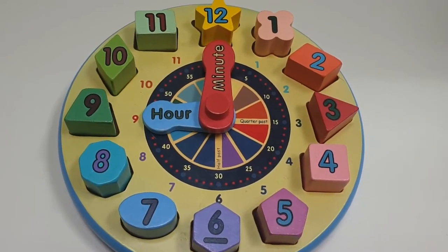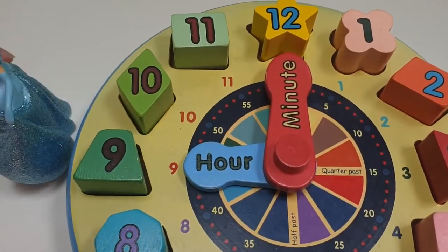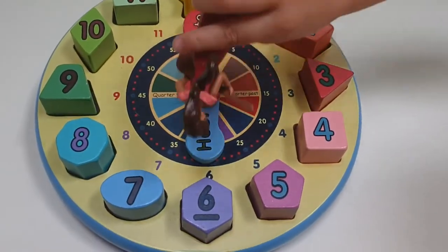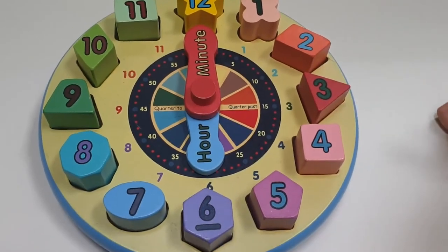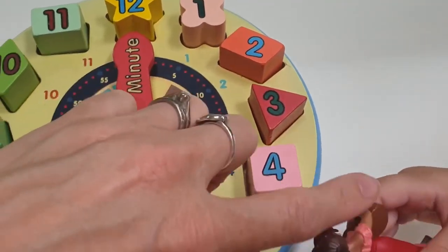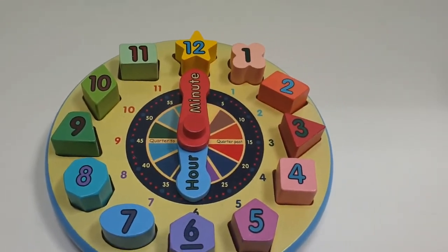Okay, what time is it now? Okay, Cinderella, can you tell everybody what time it is? It's 9 o'clock. Yes, it's 9 o'clock now. Well done, Cinderella. And what time is it now? You know what time it is, Elena? Oh, this is a tricky one. What's that number? It's the same one we learned a minute ago. Do you remember? It's not a 4. Let's count round and check. 1, 2, 3, 4, 5, 6. So it's 6 o'clock. Well done, Elena. You're getting very good at telling the time.